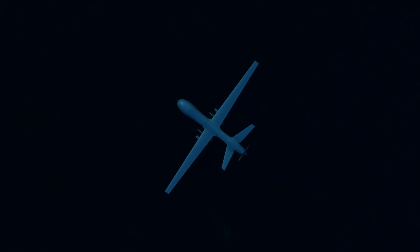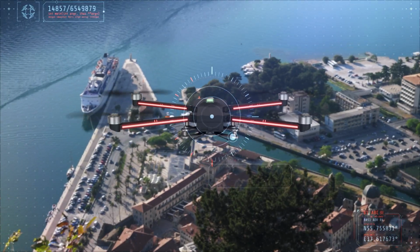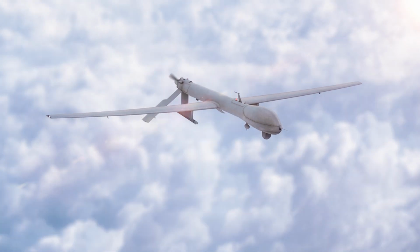The aircraft has a wingspan of about 2.5 meters, roughly 8 feet, and weighs approximately 7 kilograms, placing it within the size category commonly used for mapping, surveying, and surveillance drones. Unlike conventional UAV structures that rely heavily on carbon fiber composites, this prototype integrates bamboo fibers into its structural materials.